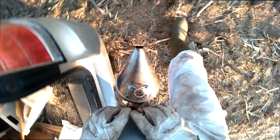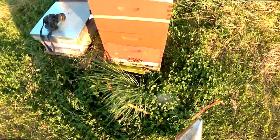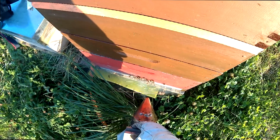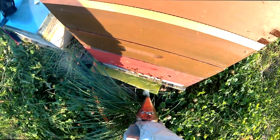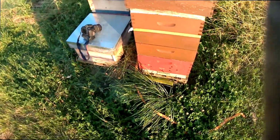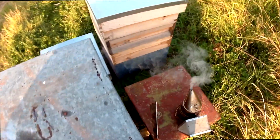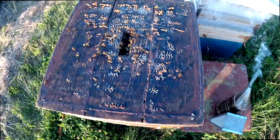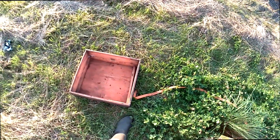So first thing we do, we're going to start with this hive right here. So I'm just going to give it a gentle smoke at the entrance there. Now what that does is it'll send all the workers quite well stuck down. Here we go, there's some bees on the top that's stuck it down. So I'll put the roof down there.